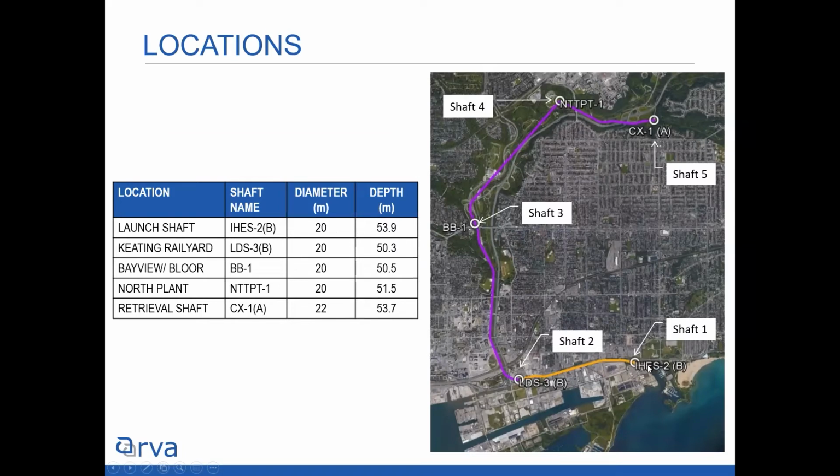Shaft IHES2B, or shaft 1, is the lowest invert, and shaft CX1A, or shaft 5, is the highest. It's being constructed from shaft 1 clockwise all the way up to shaft 5. In general, these shafts are strategically placed along the route to not only reduce the impact to all the properties around, but also to facilitate maintenance on the TBM. You don't want to tunnel 10.5 kilometers without having a chance to take a look at your cutter head.